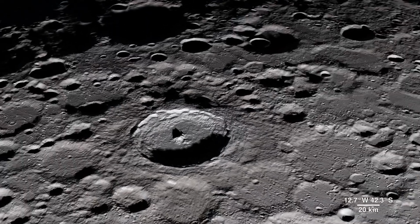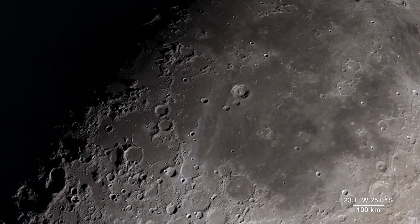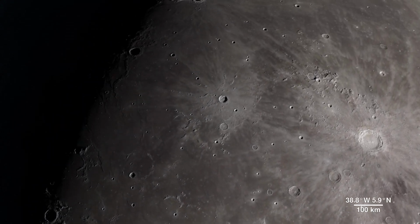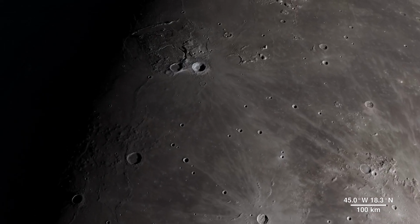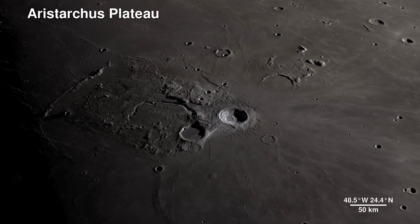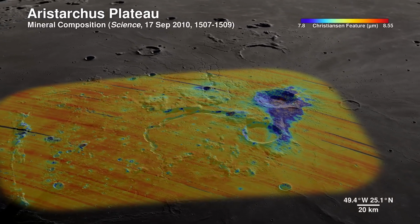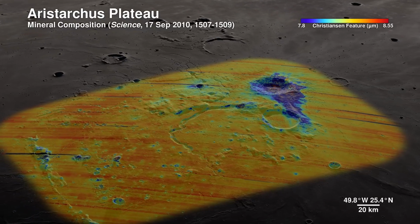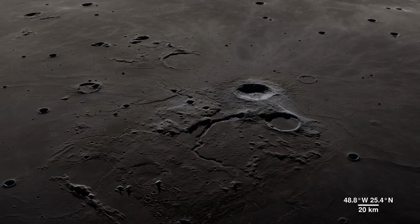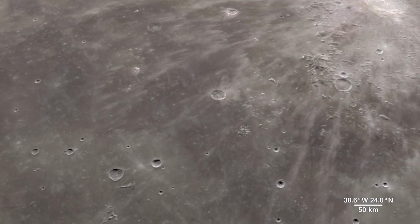Continuing across the Moon's near side, we will arrive in an area ripe for future exploration due to the diversity of impact and volcanic materials. It features a prominent crater so bright it's not only visible through telescopes, but also to the naked eye. Welcome to the Aristarchus Plateau. Here, infrared shows the mineral pyroxene in orange and a splash of plagioclase in blue from Aristarchus crater. This region can tell us a lot about the rich volcanic history of the Moon.